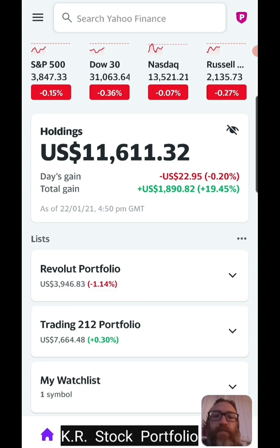So as you can see at the moment, the total holdings of my portfolios are around $11,500. So I've got almost $4,000 in the Revolut portfolio and just over $7,500 in the Trading 212 portfolio. And what I really use Yahoo Finance for is just to get a good feel of how the day's trading's going, so I can see at a very high level the day's movement.